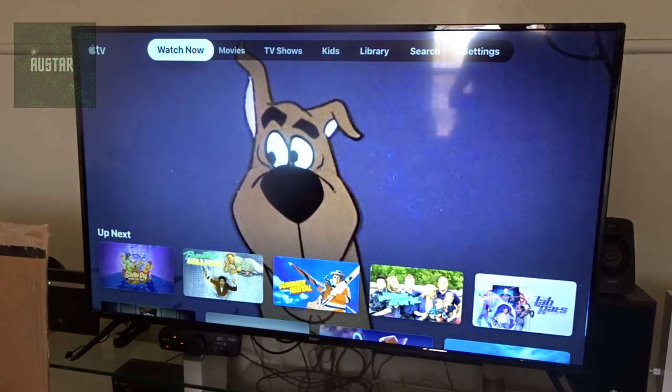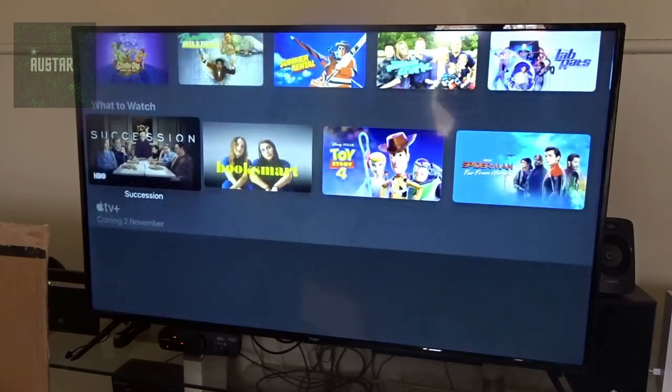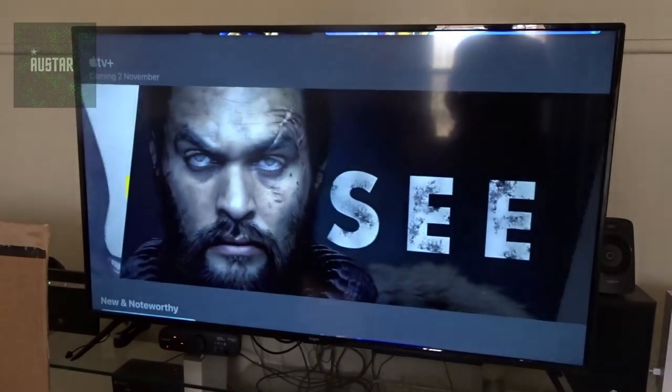So that's basically everything about this brand new Apple TV app, and I hope you guys really like it. And when Apple TV Plus does launch, we'll definitely do a review and show you what new stuff is added. And there's going to be a new area, I think it's going to be called Apple TV Plus, within the app, and we'll show you exactly where that is. So that's basically all there is to show at the moment.